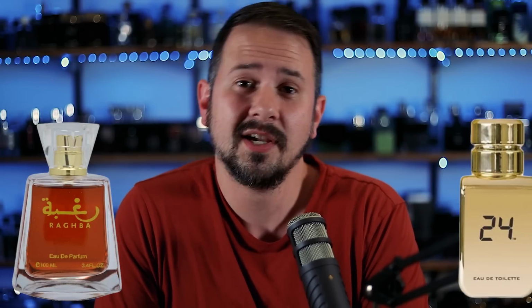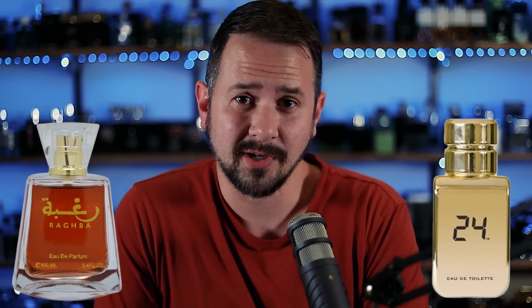Now I know Lattafa does not have the name of Armaf, for whatever that's worth, or Rasasi, or even Afnan or Haramain. Those are all known better for whatever reason. The Lattafa fragrance that most people know best is probably Ragba, and that's because that one got a good amount of hype as an alternative to 24 Gold by Scent Story many years back. And they do have a few other ones that do get a little bit of love, but even so, it doesn't come anywhere near the amount of love that Armaf pulls.